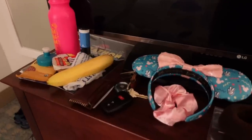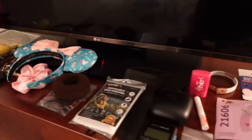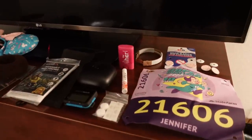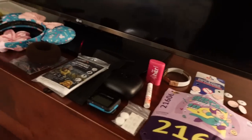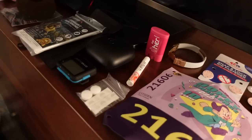Here we go. Okay, this is the night before the race. It's about 7. I'm gonna get in bed now. I have everything laid out just like I did for the 5K. This setup worked out great for me. I do something similar every time, just based on the furniture available is how I lay things out, but I kind of have them in order as I put them on.